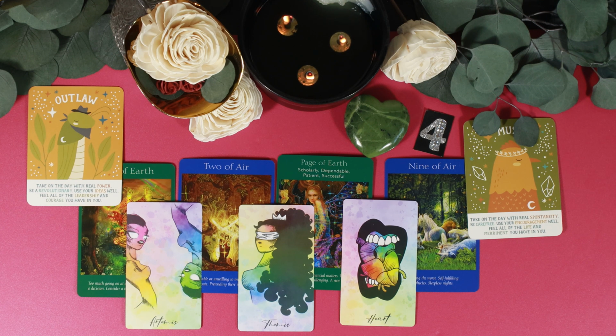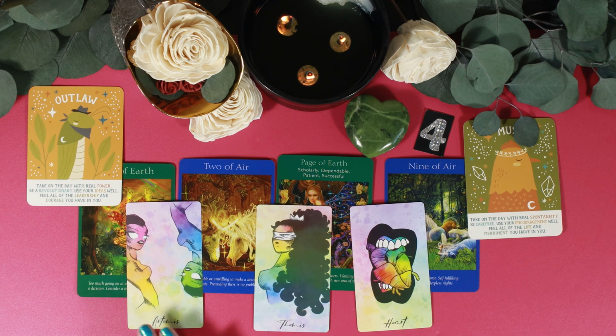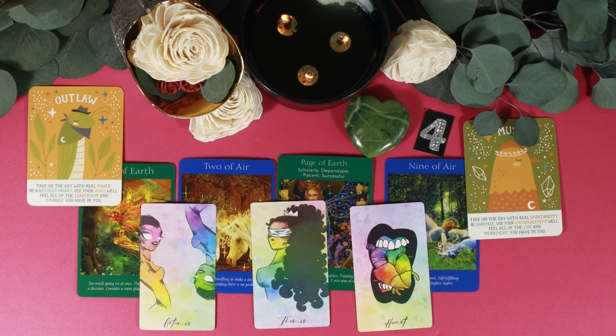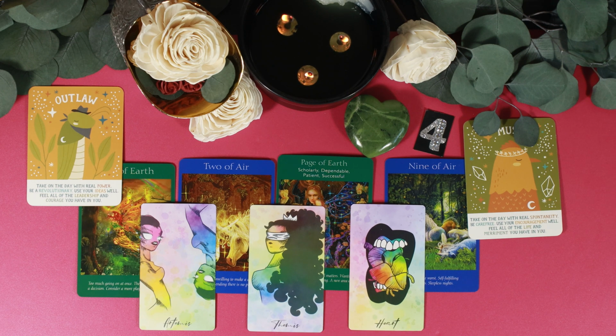Let's talk about these goddesses though. Whenever we get these goddesses, because there's not a ton in this deck, I just feel like they're very physically attractive is what comes out when I get goddesses in a reading like this. What makes you beautiful? I think that you have beautiful eyes. There's something about your eyes, I just see pools of depth in your soul. And for some of you, you have just really beautiful hair.